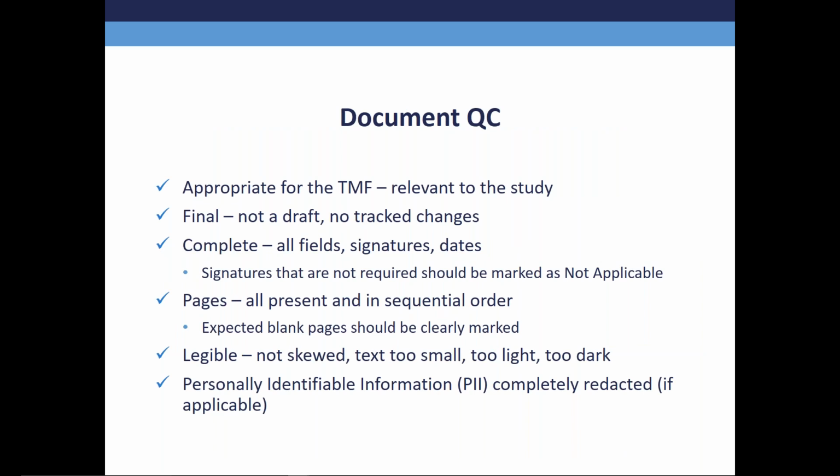So this is by no means a comprehensive list of all the QC criteria you may review for a document, but it gives you a good idea of the types of things that we should be looking at when you perform document QC. So first and foremost, is the document appropriate for the TMF? Is it relevant to the study? Does it really help to tell the story of a study? Is the document final? We don't want to see draft documents or track changes documents submitted to the TMF.